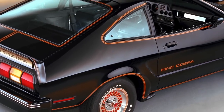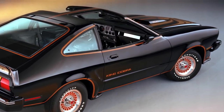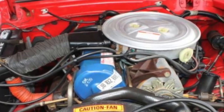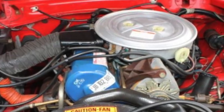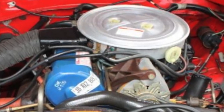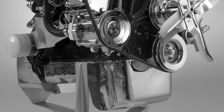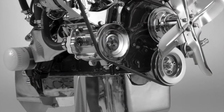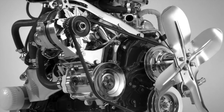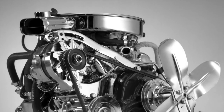The Cobra and King Cobra gave the Mustang II hatchback a traditional muscle car look. The 1974 to 1978 Mustang II was standard with Ford's 2.3-liter four-cylinder, which produced anywhere from 83 to 92 horsepower depending on the model year. During this same time period, the Mustang II was also available with Ford's 2.8-liter V6, which produced anywhere from 90 to 105 horsepower depending on model year.